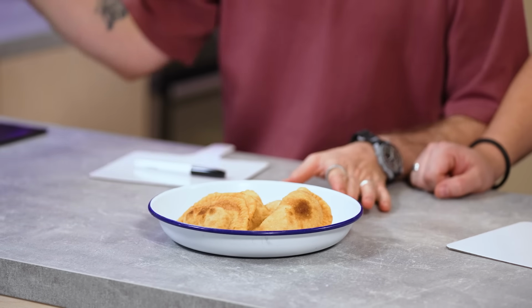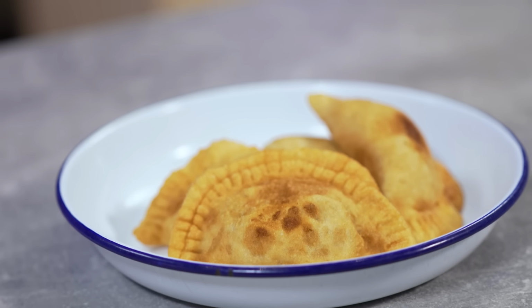I'm hungry. I'm glad you're hungry, because you're about to travel the world from this very studio. The first street food dish is under the cloche. Oh, pasties.